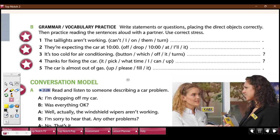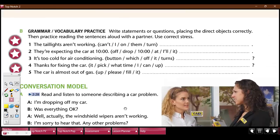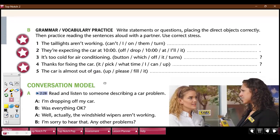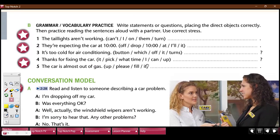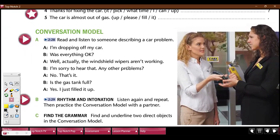Okay, look at this. Now we have a conversation, I think. Okay, so I'm gonna assign you this exercise. Write the statements or questions, placing the direct objects correctly, and then practice reading the sentences aloud with a partner. Well, we're gonna complete the sentences. This exercise is going to be part of your homework, okay? You send your audio and then you send your exercises, okay? It means these ones.